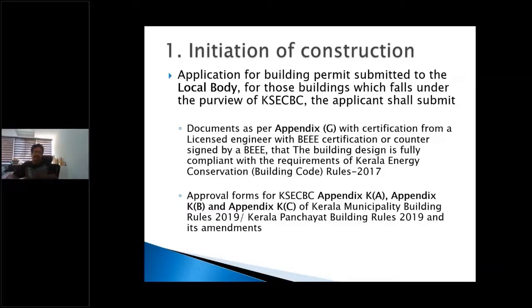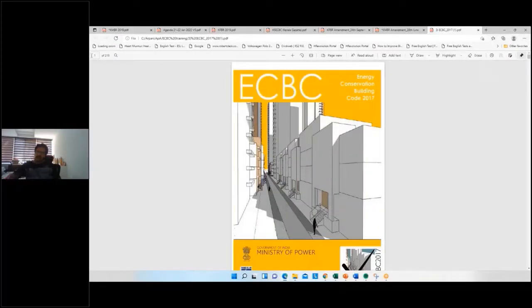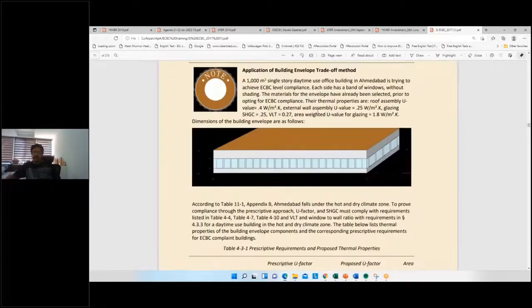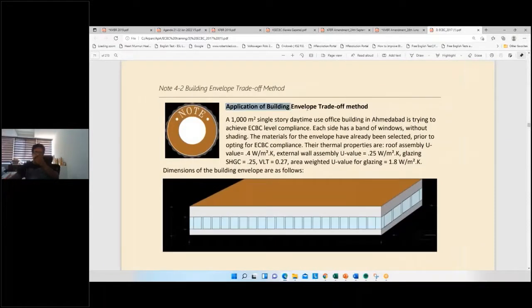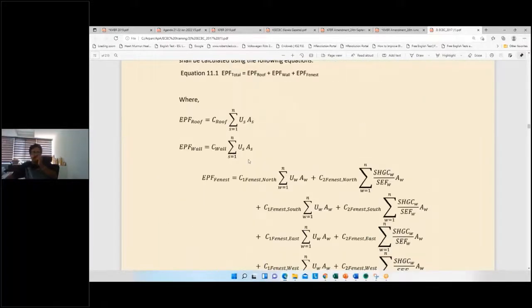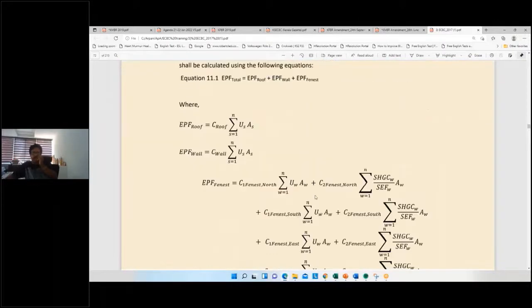That should be there in the ECBC 2017 one. So for you, let me open this one again. Yep. See page 71. It's the application of the building envelope trade-off. So you can refer to this one. It gives the example of calculating the building envelope trade-off.